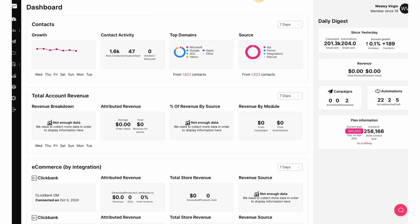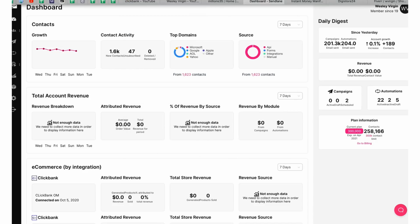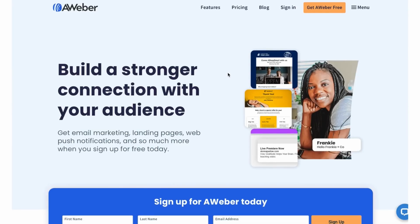First step is you have to go to sendlane.com. You see here, this is sendlane.com. You need an ESP. So basically, you're going to send an email and you're going to make a bunch of money. Now, listen, you can either go to aweber.com, and aweber.com is what is called an ESP, email service provider.